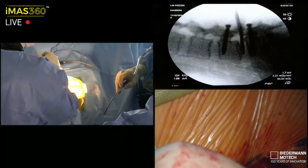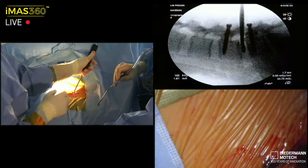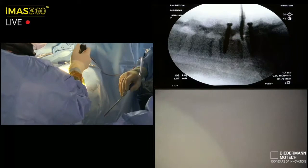Excuse me. All right, again, just feel like I'm scraping off the end plate, but not gouging at all. All right, we'll go hockey stick. This will be a left-handed hockey stick bone rasp.